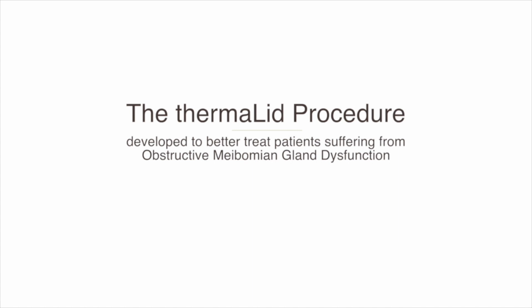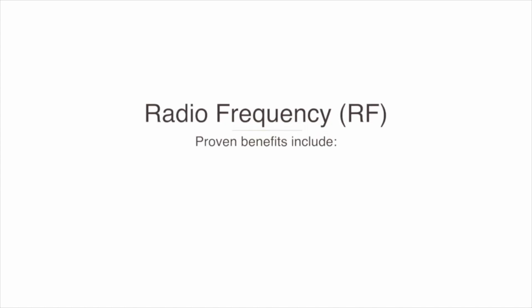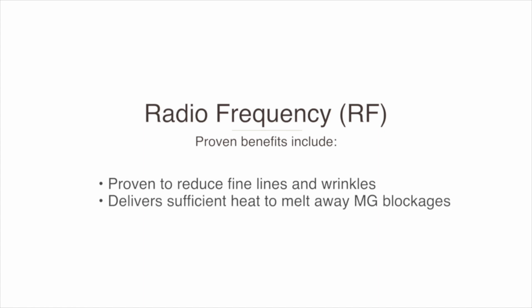In an effort to find more effective and affordable methods of treating obstructive meibomian gland dysfunction for my patients, I began developing the thermaLid procedure. Radiofrequency has been proven to reduce fine lines and wrinkles through its ability to stimulate collagen production and is also capable of delivering sufficient heat to melt away meibomian gland blockages. I've found that the thermaLid procedure reliably reduces the fine lines and wrinkles, but is also capable of opening up these meibomian glands.